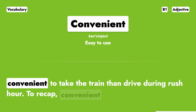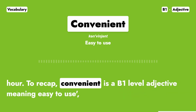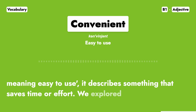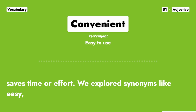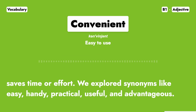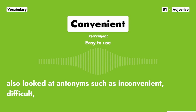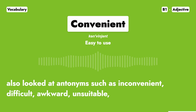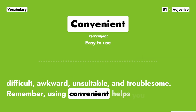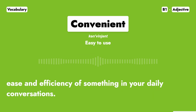To recap, convenient is a B1 level adjective meaning easy to use. It describes something that saves time or effort. We explored synonyms like easy, handy, practical, useful, and advantageous. We also looked at antonyms such as inconvenient, difficult, awkward, unsuitable, and troublesome. Remember, using convenient helps you express the ease and efficiency of something in your daily conversations.